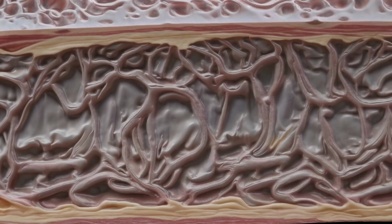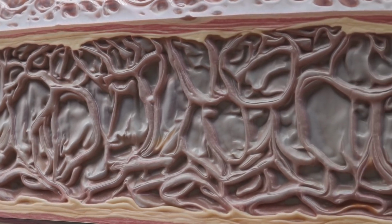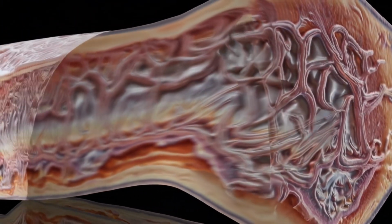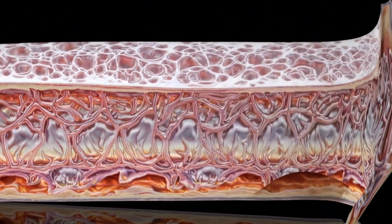When skin cells are given vitamin C in lab conditions, they often show increased expression of youthful genes, better cell division, and reduced markers of senescence. It's not just brightening your complexion, it might be literally helping your skin remember how to behave like it's 25.